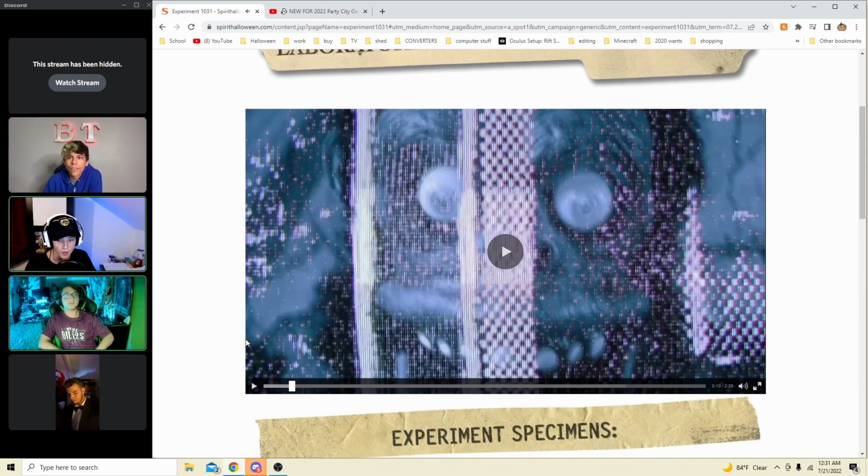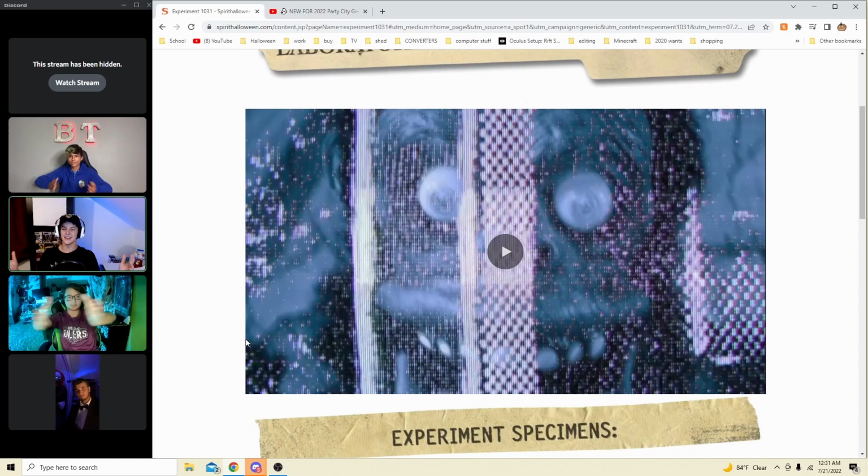Oh my gosh! Alright, so we have a really good shot of Monty. We got our first look at a brand new animatronic for the 2022 season. This is Monty, which we have a demo and everything for.